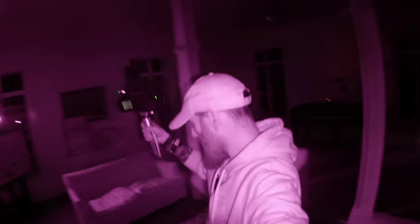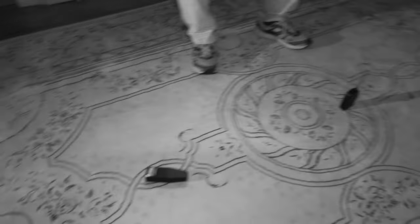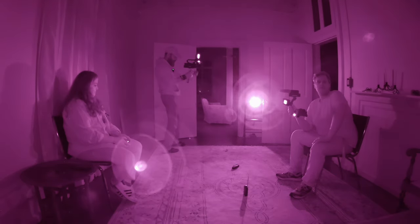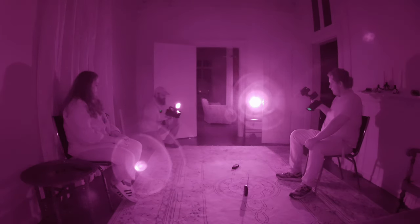Grab my other camera. Devices here on the ground, got a key too, got a cat ball, got a rampart. Put my camera in one right here, see all the room. There we go. Can you touch one of the devices to show us that you're here with us?